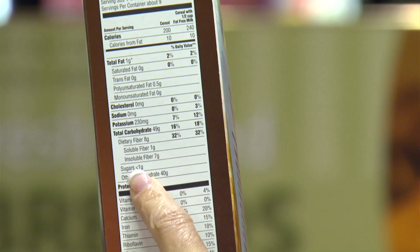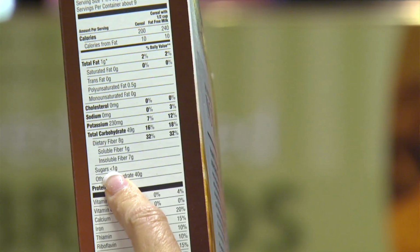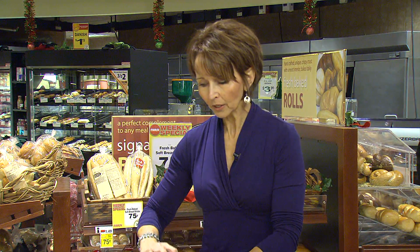And lastly, in terms of sugar content, it should have less than 6 grams of sugar per serving. And this one does. It has less than 1 gram of sugar per serving. So this is a really good, healthy choice. Let's look at another one.